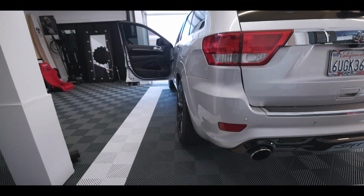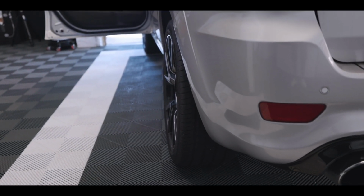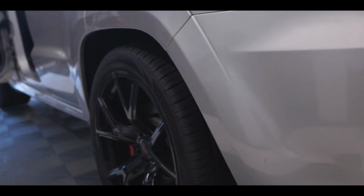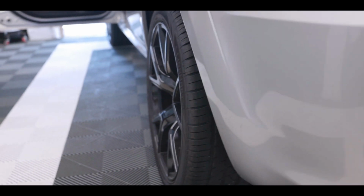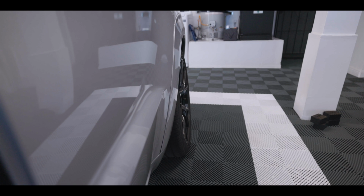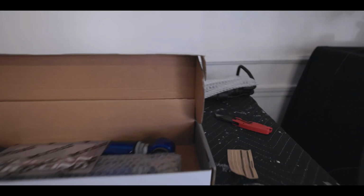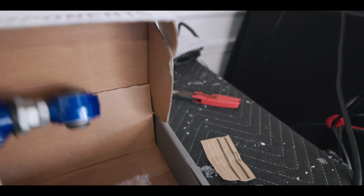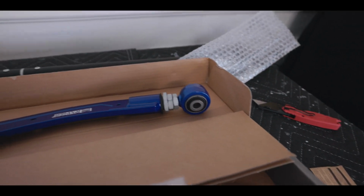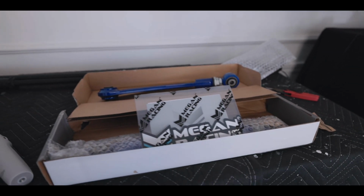That's cool. Alright, so this is what we're doing today. So we're going to be putting some camber adjustment arms on this truck because you can tell it has a lot of toe in. That's the camber that we want to be able to fix. And the way we're going to do that is we pick these up. We're going to install these on both sides. Should be pretty easy, I hope. And after that, I think I'm just going to wash this truck and call it a day.